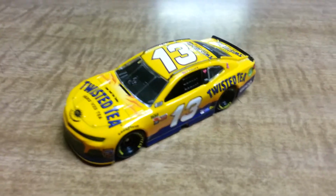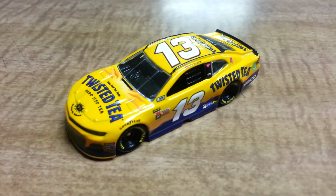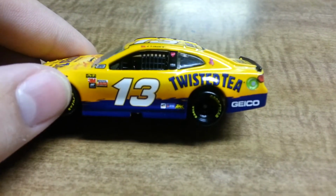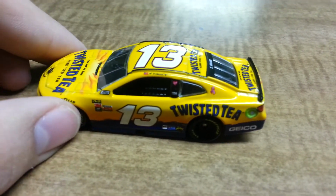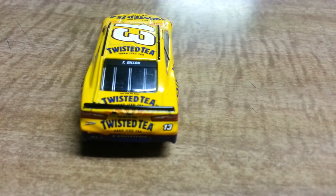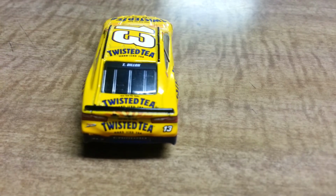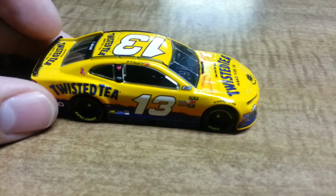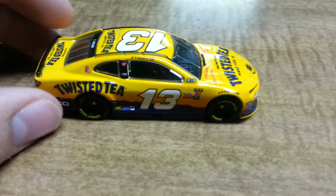Here we have the other Dillon brother. This is Ty Dillon and the number 13 Twisted Tea car for Germain Racing, which is a one-man team. Originally, Casey Mears drove this car in 2016, but Ty Dillon took over for him in 2017, or last year. As you can see, it's another gold edition car. It's got his first initial and last name on the back windshield to distinguish the two Dillon brothers, although it's pretty easy. Austin's in the 3 and Ty's in the 13.